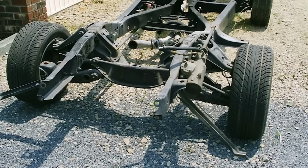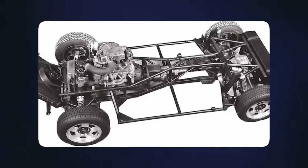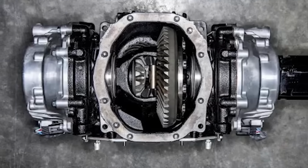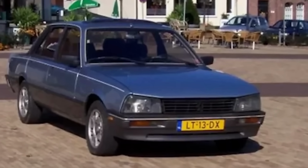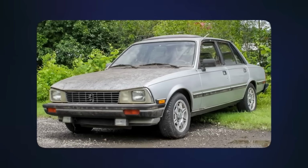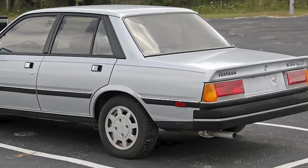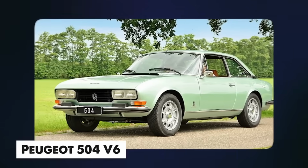The chassis was tuned by Danielson, a French motorsports group. They made the suspension stiffer, widened the track, and added a limited slip differential. The car now had performance to match its name. Still, it looked pretty normal, unless you noticed the front spoiler, the two-tone paint, and the unique alloy wheels. Those wheels looked a lot like ones used on the Peugeot 604 STI and the 504 V6.